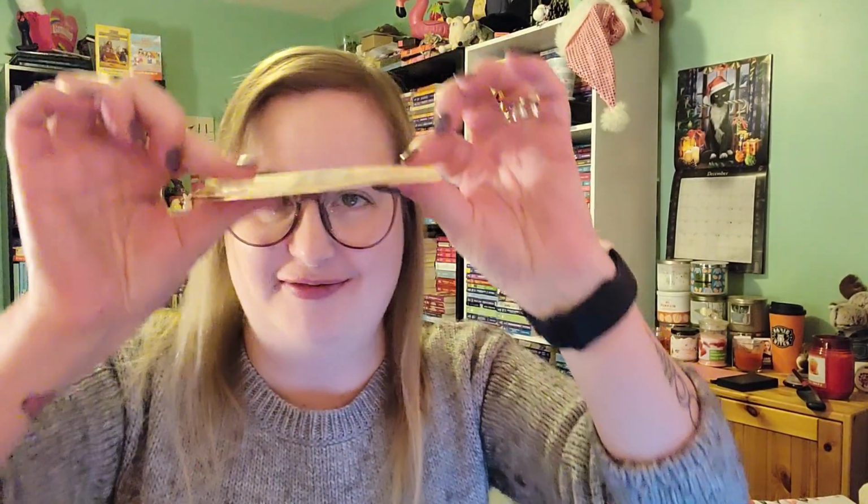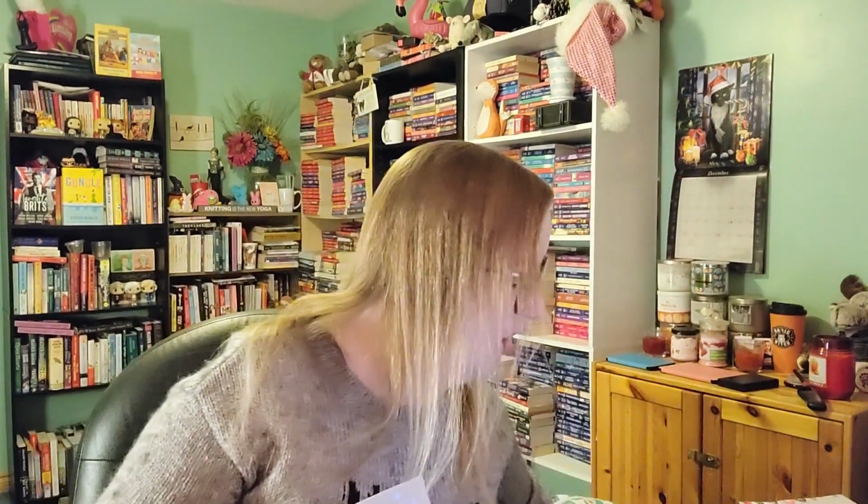So let's go ahead and open up the Advent yarn. I don't know what's in here. It feels really thin. It feels a little bit thin to be yarn. I think it's a gift. I think it's a little prezzy, which is fine because I have lots of yarn. So if it's not yarn, I will pull a yarn out of my bag of yarn.